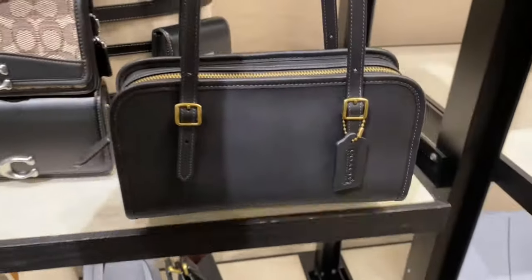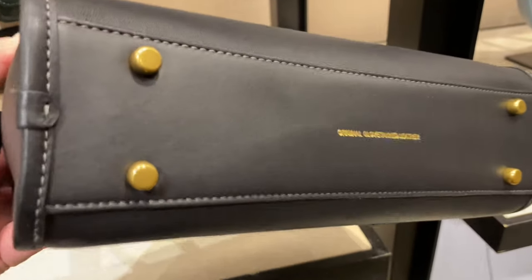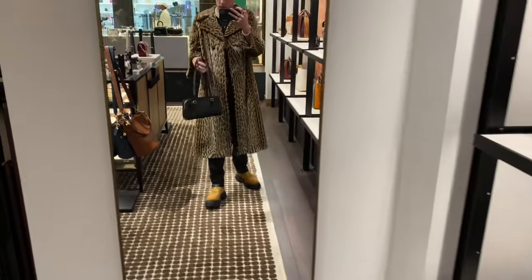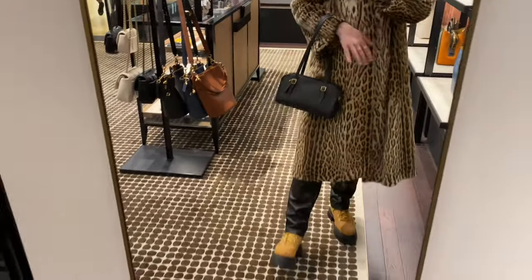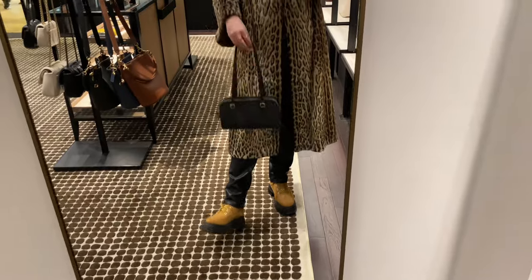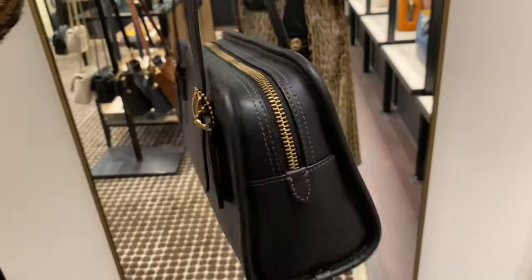The zipper's a little big, though. Like, the zipper pull is huge. And then at the bottom, it says original glove tan leather. So they are changing the genuine glove tan leather stamping to original glove tan leather stamping. Okay. Regardless, the bag, it looks really small. But this is something that will definitely pack a punch. And it looks sick. Like, it's so elegant looking.